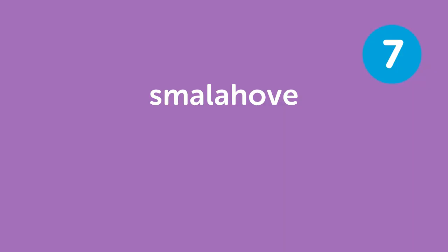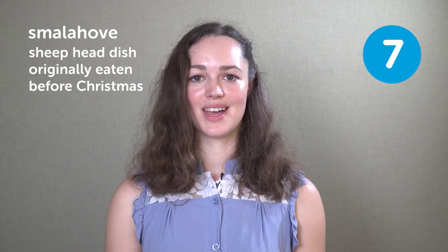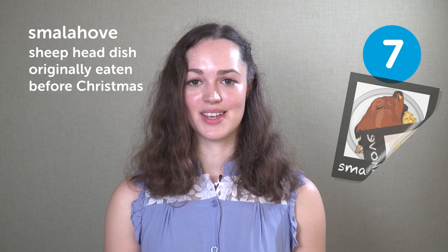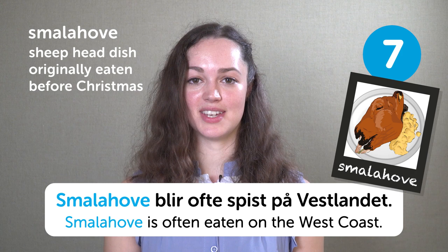Smalahove. Sheep head dish originally eaten before Christmas. Smalahove blir ofte spist på Vestlandet. Smalahove is often eaten on the West Coast.